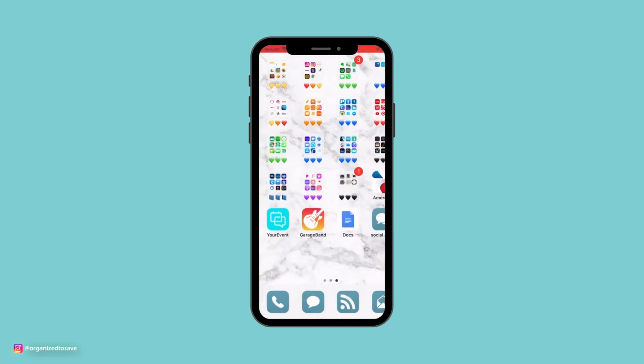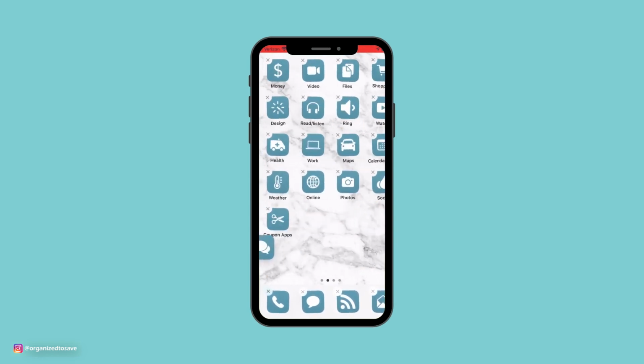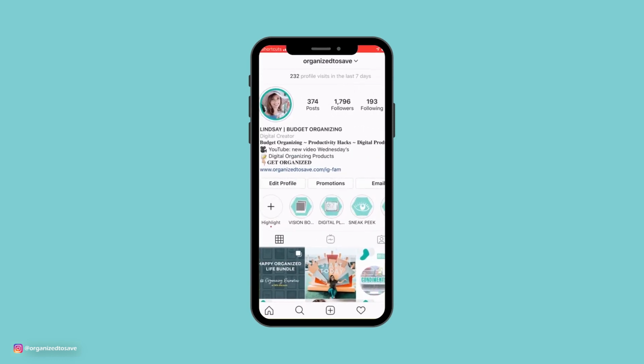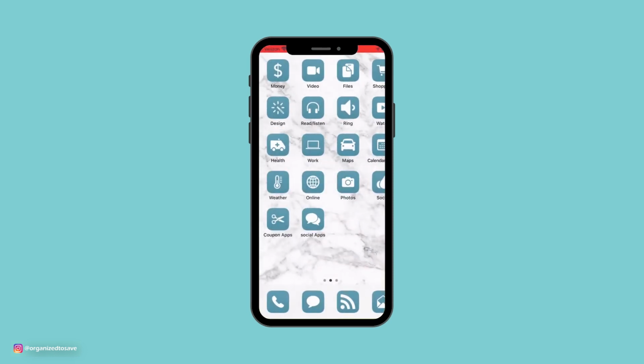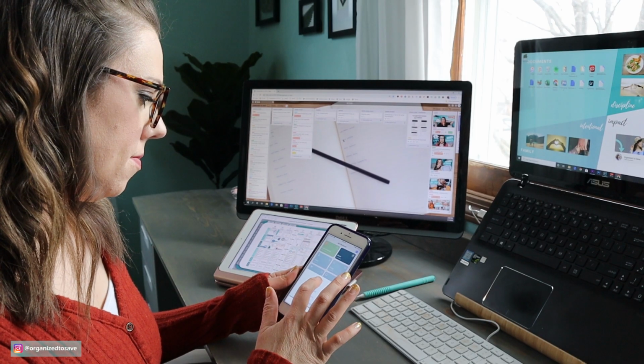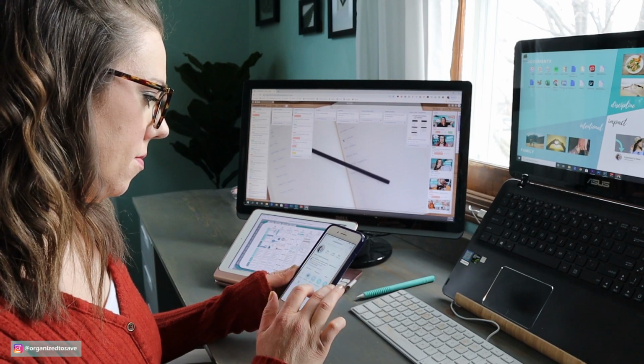You're going to have to play around with your apps a little bit. I just moved all the original apps to that second screen so that way all these new pretty apps can go in this first screen. Now once you click on it, you'll see it pops up where you can select Facebook or Instagram, and then it takes you right where you want to go. So the home screen looks so much prettier than before, and it's so clean and easy to find what you're looking for.